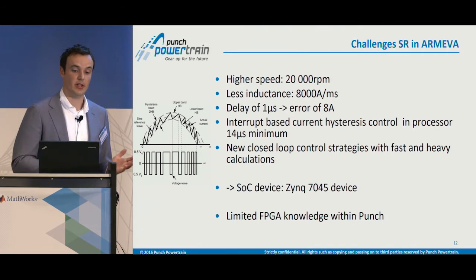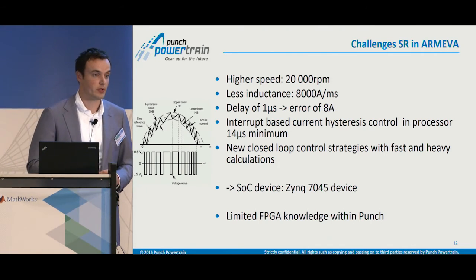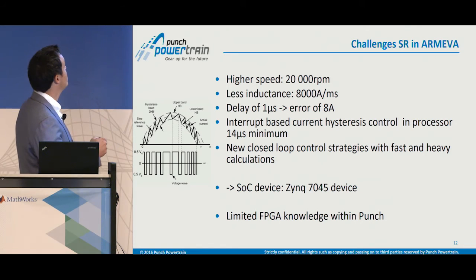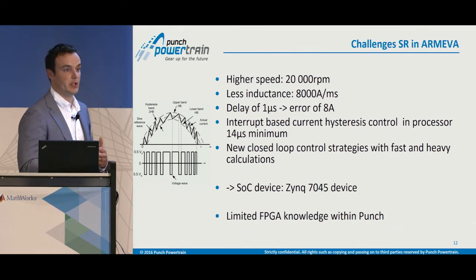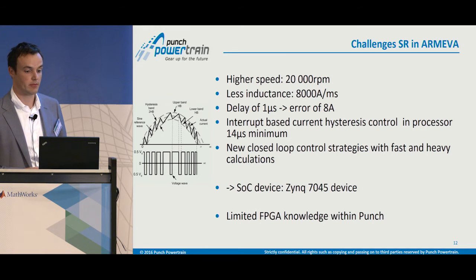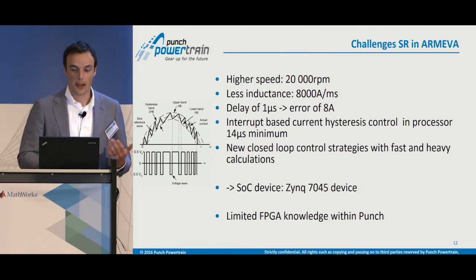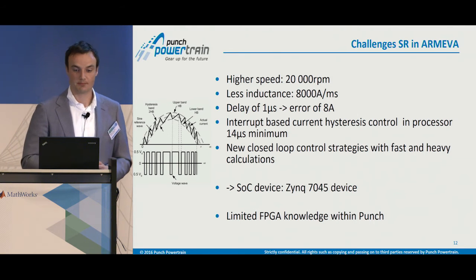In the previous designs, we always used the processor, and even with the simplest control strategy, so normal hysteresis control, you just measure the current. If it goes above a certain limit, you switch the IGBT. That simple piece of software already takes 14 microseconds. If we would use that in the Armiva motor, we would get an error of more than 100 amps, which is just not usable since the maximum current rating is 450 amps.